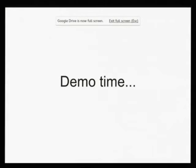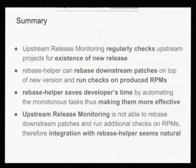Yes. So we can also use this time for questions if you have any. I'll just summarize if I can, and then we can jump to questions. I just want to summarize what upstream release monitoring is. It does a nice job by checking upstream projects for new releases and notifies the Fedora maintainers. And it can be not only Fedora. I think Anitia also supports other distributions, but at this time, I think only Fedora is implemented. Maybe there's something more. Maybe not.